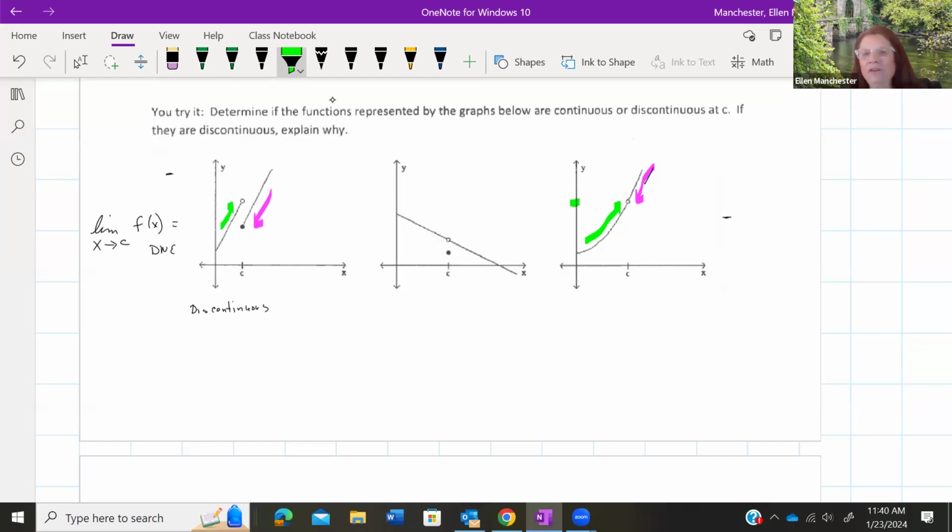Now, is it continuous? No, because there's a hole there. That hole means there's a jump. So it is not continuous. Continuous means that it is smooth. My pencil or my finger never lifts up off of my graph. So there's no jumps, there's no breaks, there's no holes. That's what continuous would be.